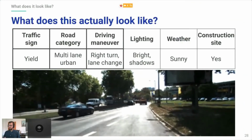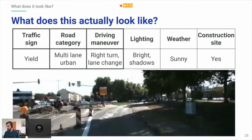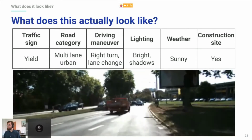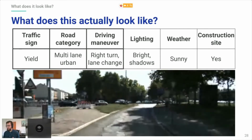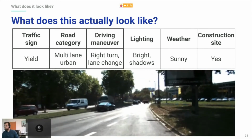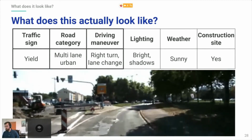So I looked for these three things, and this is what I got. It is indeed, there's a yield sign. It's in the city, and it's doing a right turn and a lane change. But even though I only searched for these three things, there is much more information in this short clip. There's, for example, the lighting conditions. There are shadows outside, and it's pretty bright. The weather is sunny, and there's a construction site.